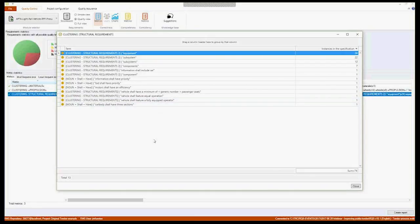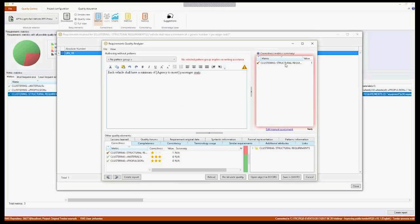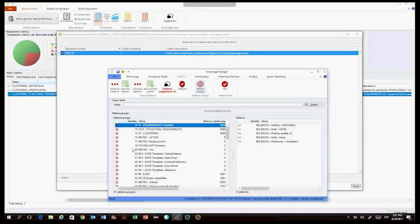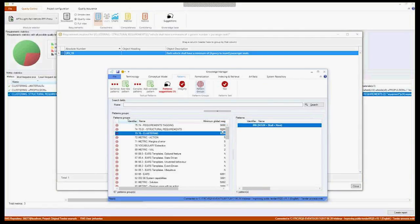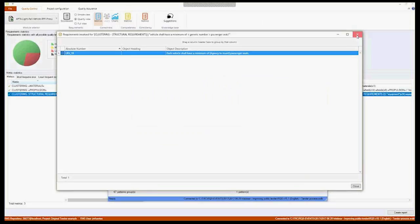So this is just a small document, but these are the requirements that follow the patterns that I have identified to represent the structural part of a requirement. So in this requirement, it says something like each vehicle shall have a minimum of a number of different passenger seats. So this is describing the structural parts of the requirements. By just matching or fitting into one of the patterns that I have created for this clustering, in this case the noun plus shall plus have pattern, it is very quick to identify all the different requirements fitting with this pattern, so that now we can have all these requirements grouped together or clustered together, right?